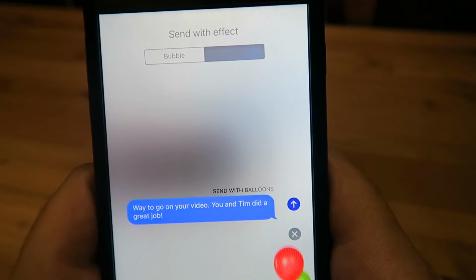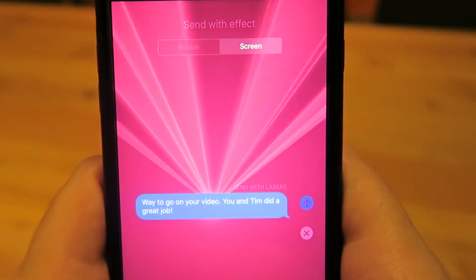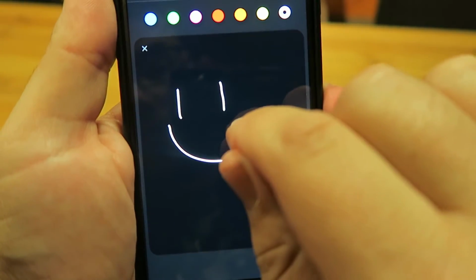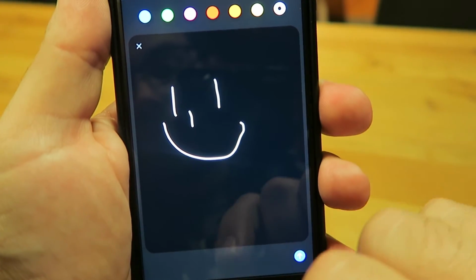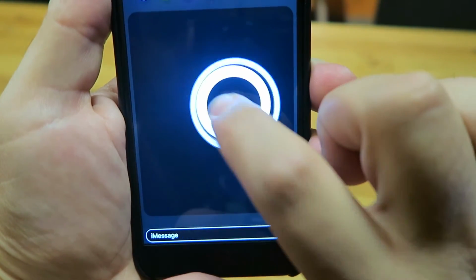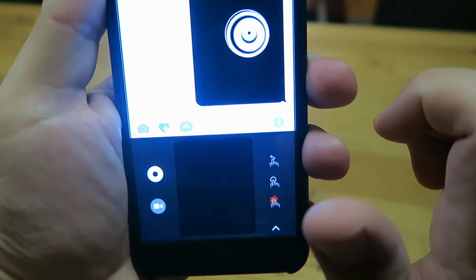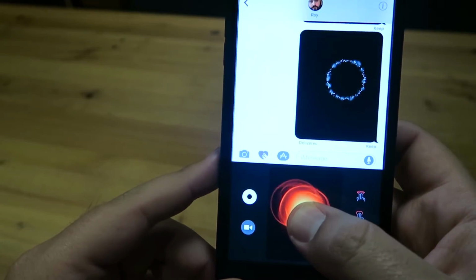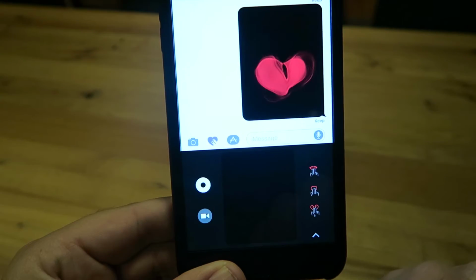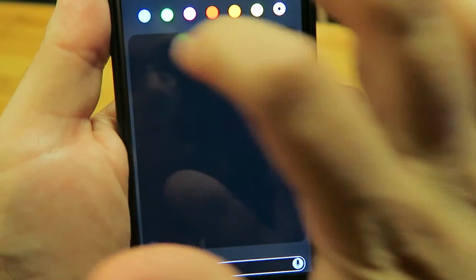You can add screen effects with the messages too. Apple has included bubbles, confetti, lasers, fireworks, and shooting stars. Digital Touch gives you the option to just sketch a message with your own handwriting. Tap allows you to, well, just simply tap to let somebody know you're thinking of them. It's kind of like when you poke somebody. Fireballs, well, it's simply sending fireballs to somebody. Kisses, hearts, heartbreaks, or other expressions you can all send through iMessage, which shouldn't be all unfamiliar to Apple Watch users.